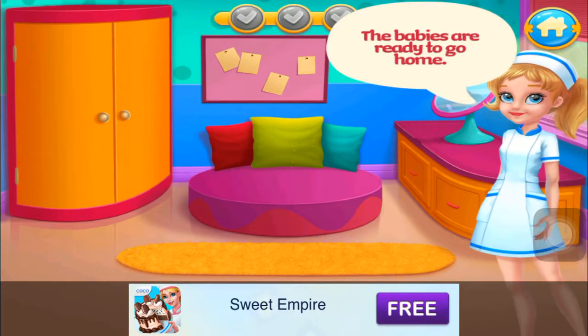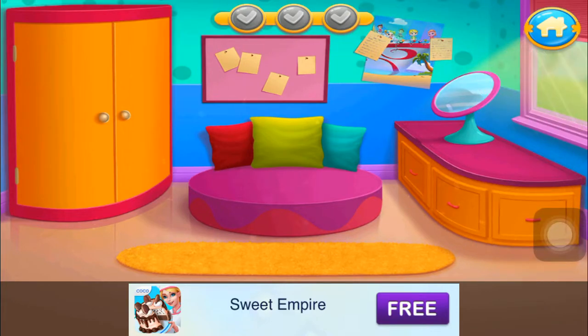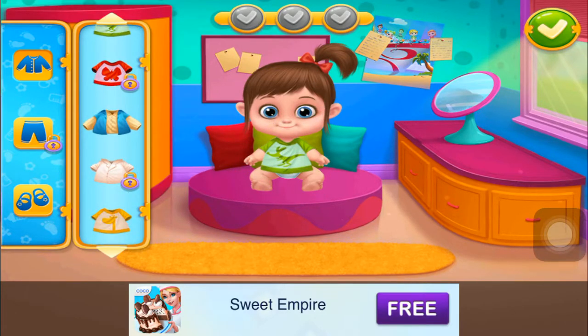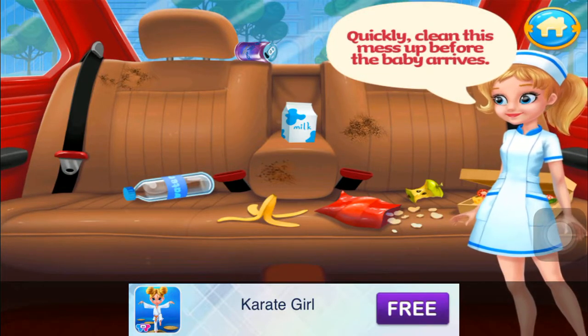The babies are ready to go home. So, dress them up in some dashing farewell outfits. Well done! Quickly, clean this mess up before the baby arrives.